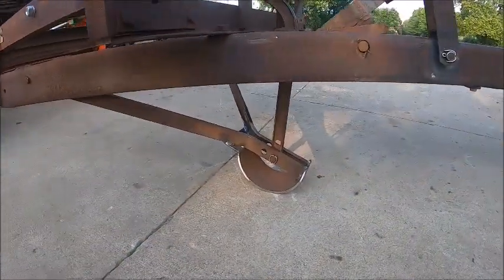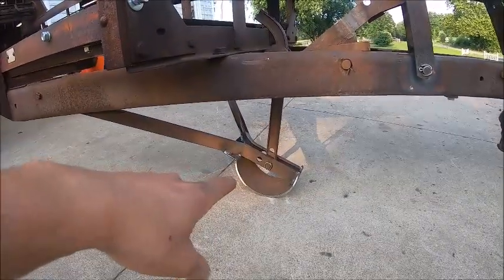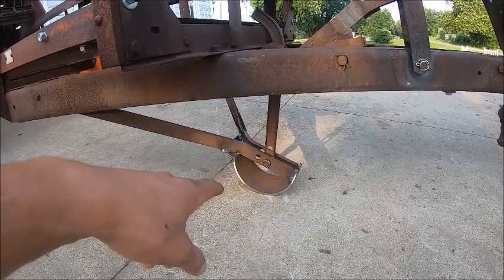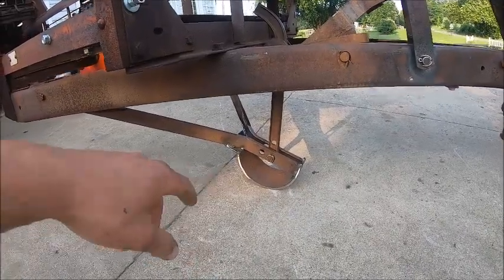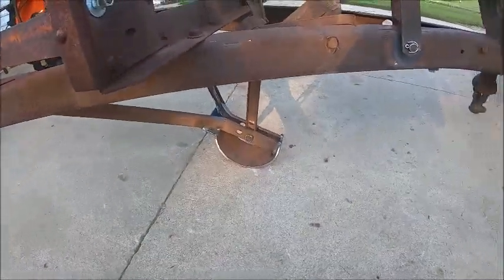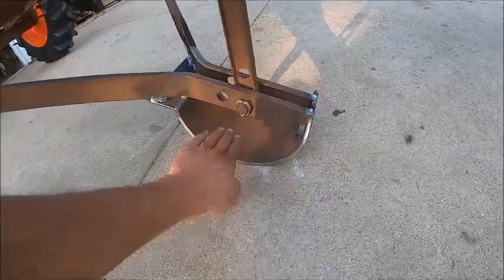Well, there we go. I apologize, I had some video putting that together, but then after I got done, I realized I forgot to turn the radio off in the shop, so I can't use it, because YouTube doesn't like that. Anyway, that's the jack all sorted out.